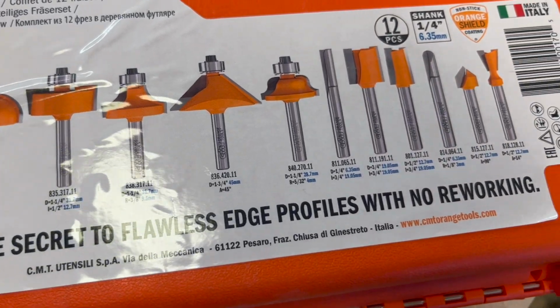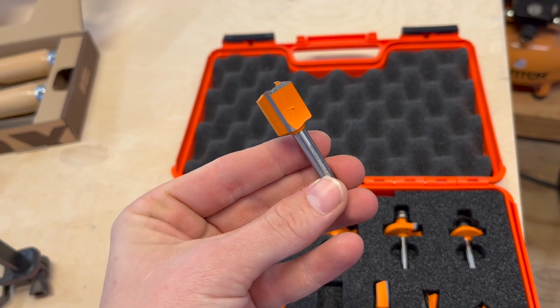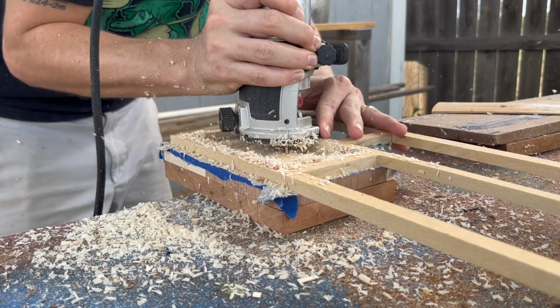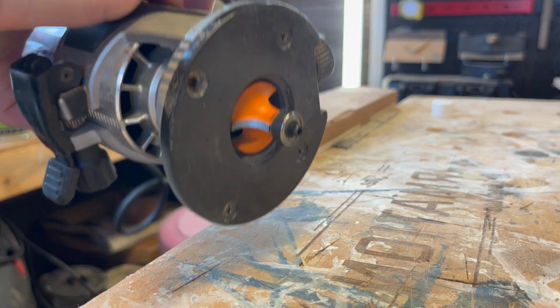It's got a cove bit, a rabbeting bit, a round over bit, a 45-degree chamfer bit, an ogee bit, a straight bit, another straight bit with a 3/4 inch diameter, a mortising bit, a round nose bit, a V-groove bit, and a 14-degree dovetail bit for all the beautiful little boxes that you could possibly be making.